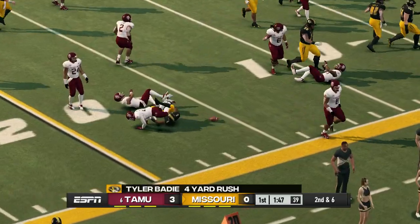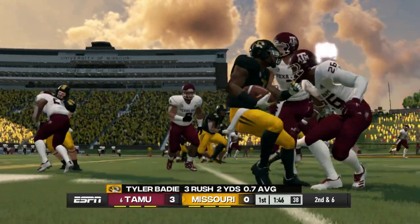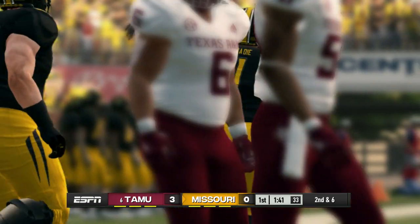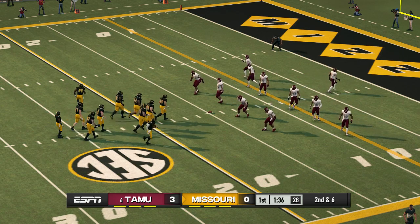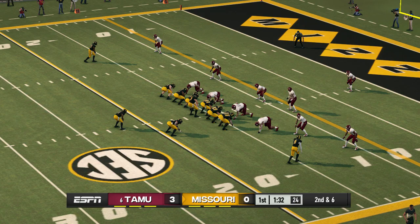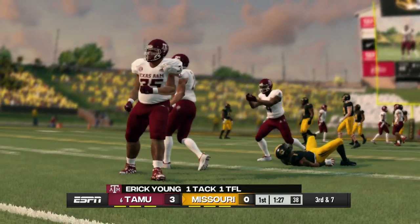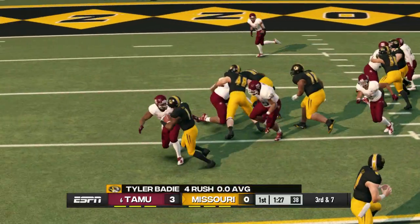Runs right for a nice gain. That makes it second and six. Give to the tailback, and he's met in the backfield. The defense was playing run all the way right there, and it paid off for him. That makes it 37.